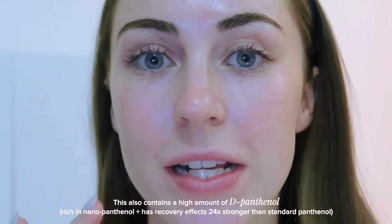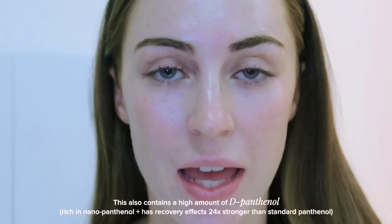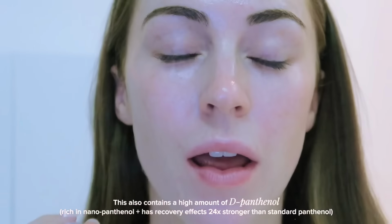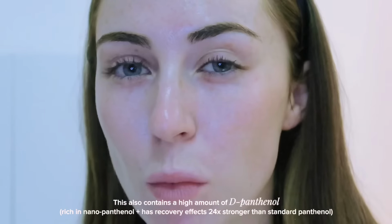I know it's only been a couple weeks of me using this product, but I swear I can see a difference in the actual physical strength of my skin. When I press down, I feel like it has a lot more strong elasticity compared to before.